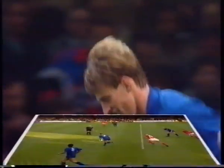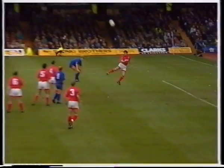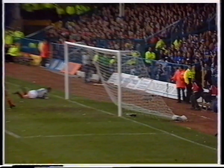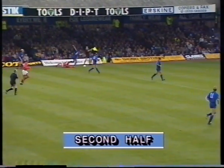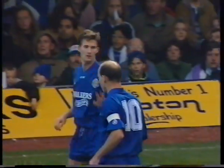Oh, that was a glorious opportunity, wasn't it? Coming off the back of some more good build-up play from Leicester. Good little standing ball there. You see Laws can't quite get enough on it. No, big sticks there falling on his left foot. It maybe came down a little bit too slow for him. And that's a foul by Grayson on Stone. Free kick to Nottingham Forest.